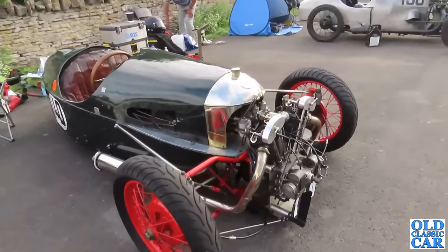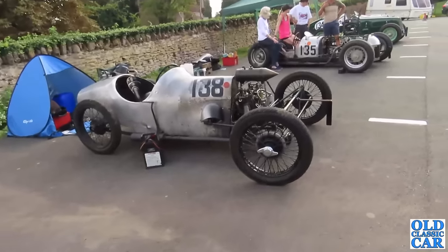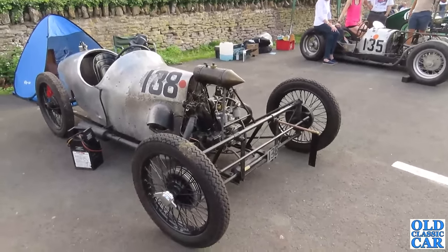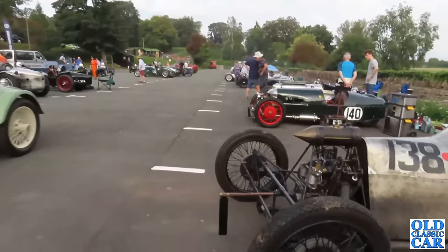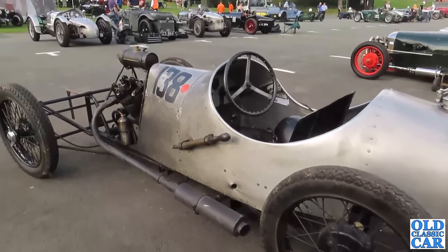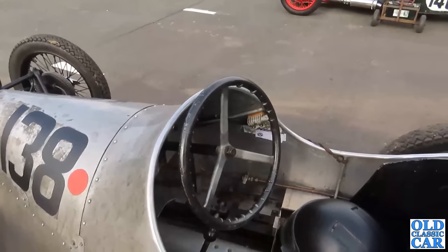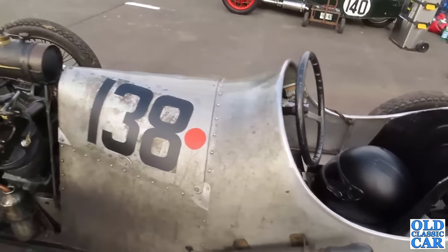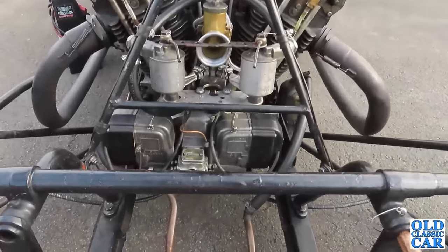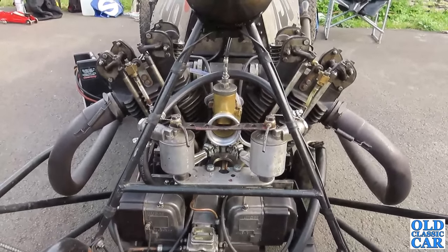Next up, we've got a Morgan Aero. Incredible three-wheeler. Wow, look at that. This is another special. This one is called Granny, if memory serves. Note the offset steering, the steering column going off down to the right hand side. Twin cylinder, magneto ignition per cylinder, so one mag for that side, one mag for that side. Single carburetor, but with twin float chambers.